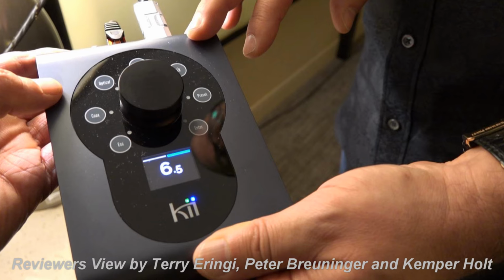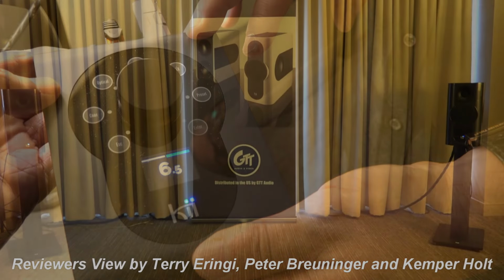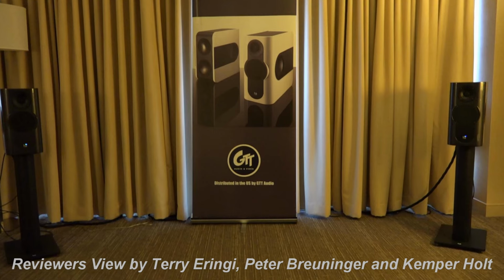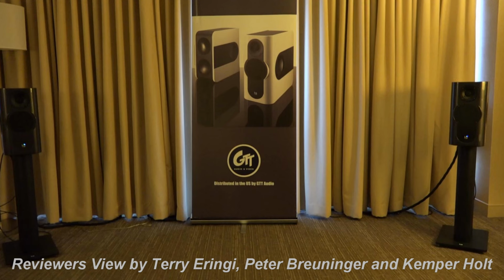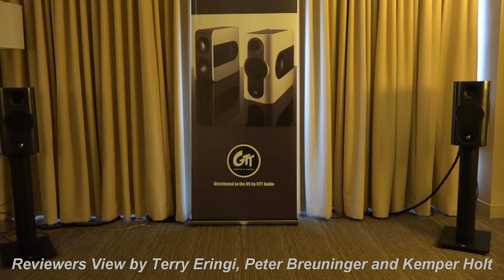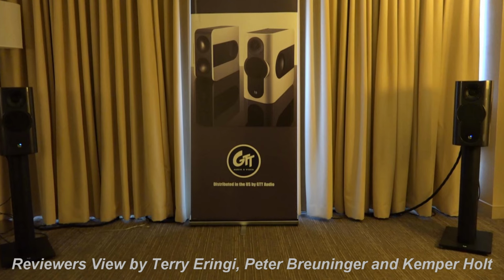Now, I listen to expensive tube amplifiers at home. I have a pair of $275,000 mono blocks from Audio Note, and I've not had a Class D amplifier come close to it. Now, the Key 3s are coming into the territory of losing that, how can I put it, lack of soul.